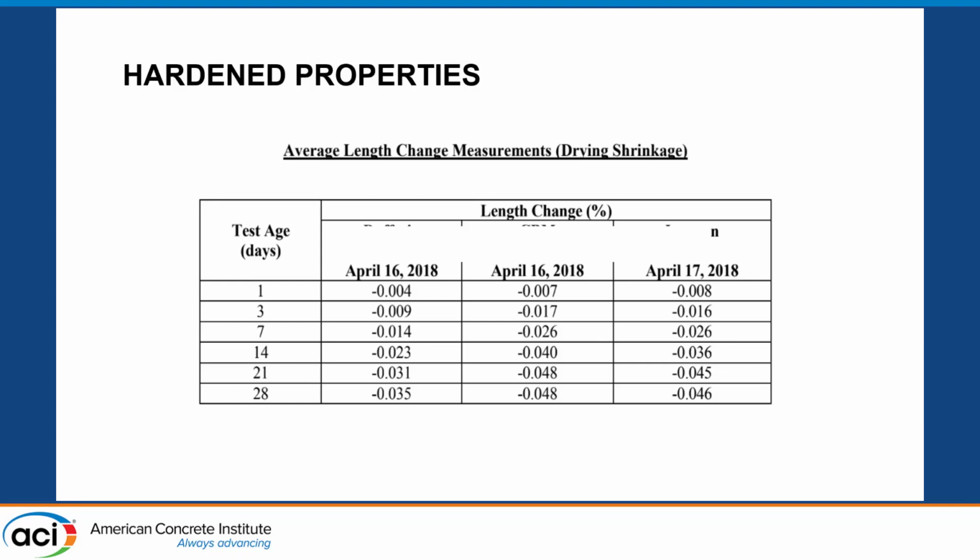So with all that information, we had proven to the design team that increasing the amount of slag allowable to 70% in our mass SCC mixes was a viable option. And it was actually necessary to reduce the heat and comply with the thermal requirements that were given to us. So it was a big hurdle that we had just overcome.